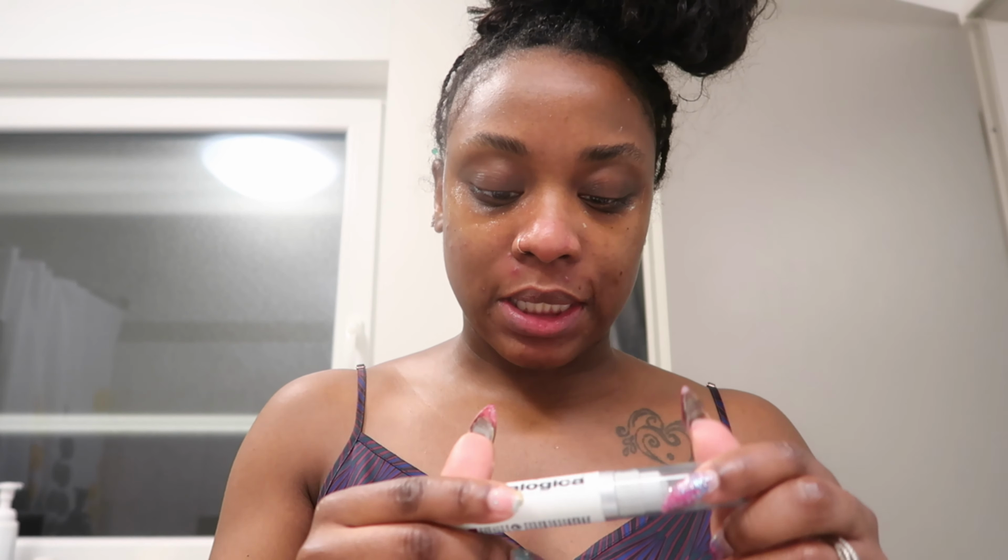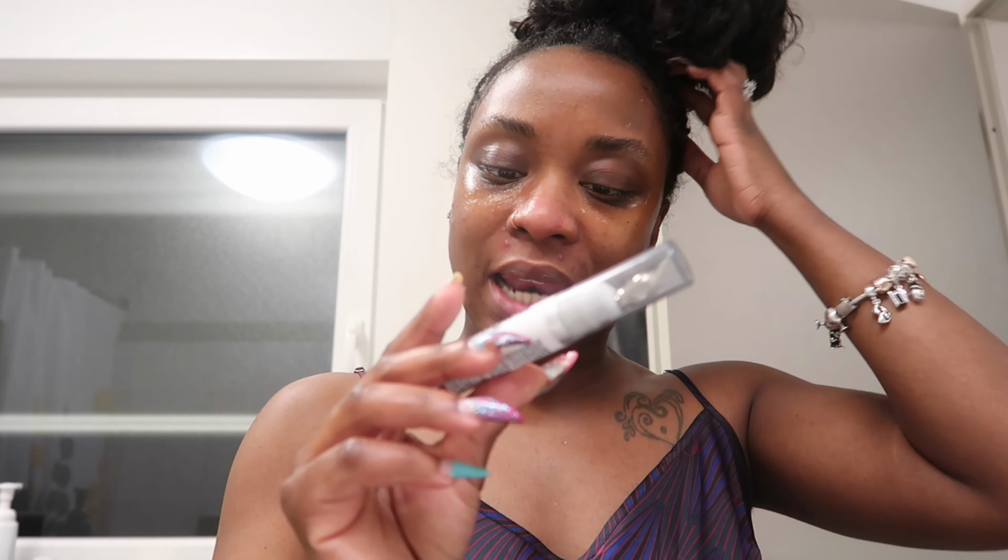And then the last step of my skincare routine is to add something on my lips, whether it's a lip balm or a mask or something for my lips. So today we're going to do the Dermalogica Nightly Lip Treatment. And that is it. I have nice glowing skin. What do y'all think?